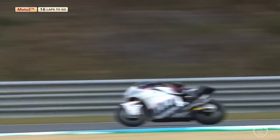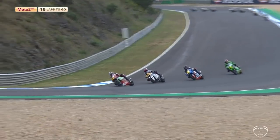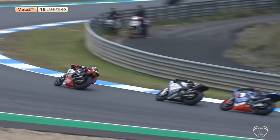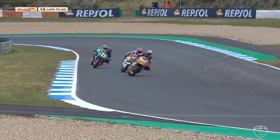Meanwhile, Zaccone is the man on the move. He's through into third place under the inside of Hector Garzo and has a big look up the inside of Edgar Pons, but no way through there. But suddenly, Alessandro Zaccone is the man on the move at the moment.